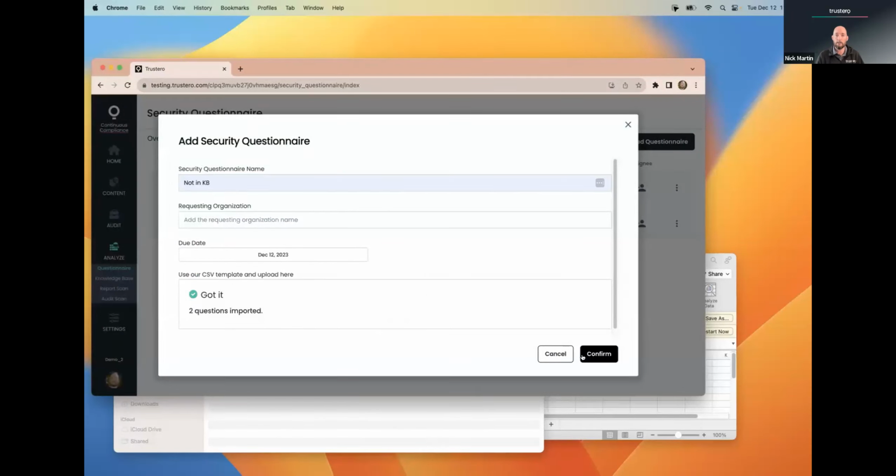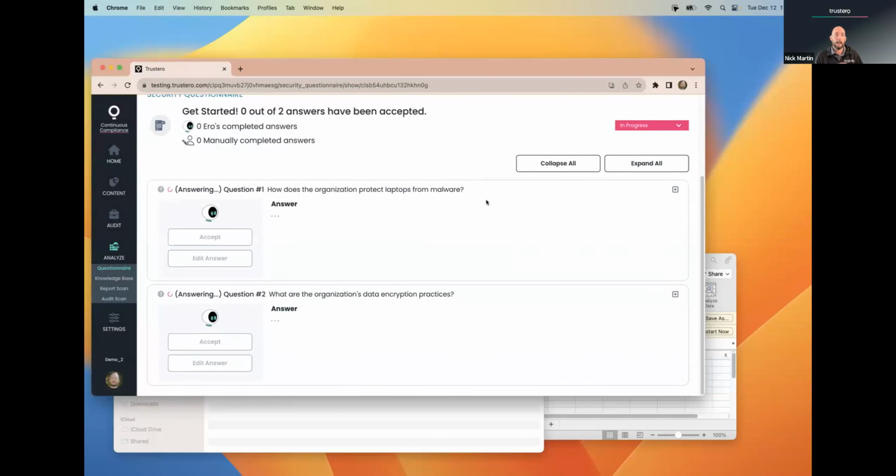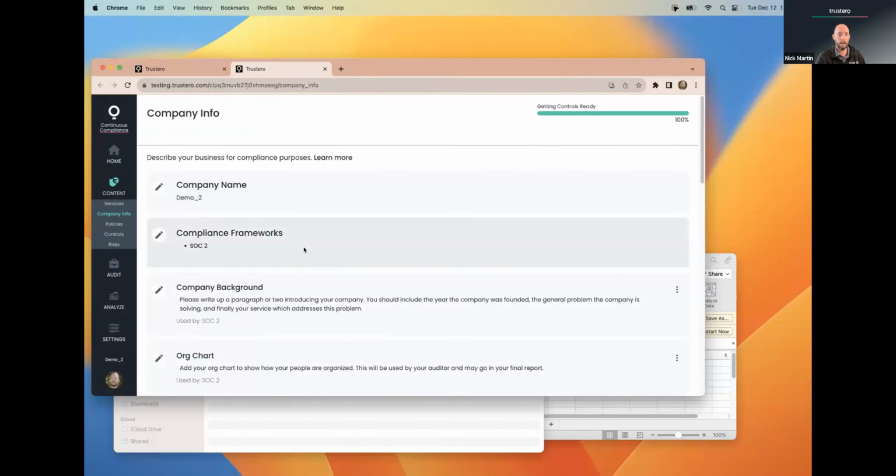So there's the two questions. We're going to throw it at this. Now, I mentioned before that this account is a demo account, and it contains a SOC 2, kind of a dummy SOC 2, along with data. And when it does not find stuff related to this question in the knowledge base, that's what it's going to rely on. And so let's quickly take a look here at what it might find.